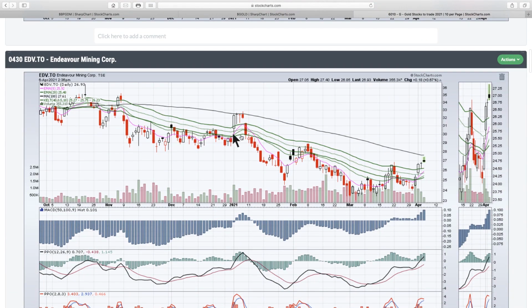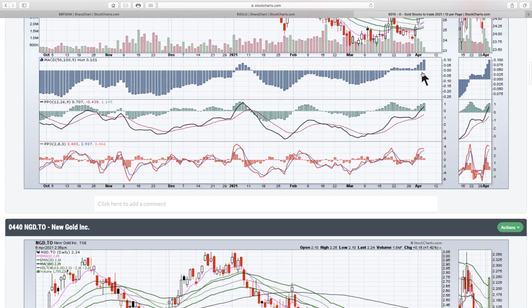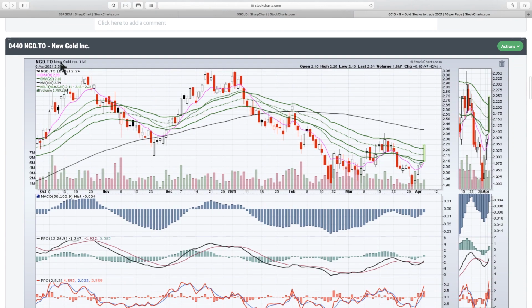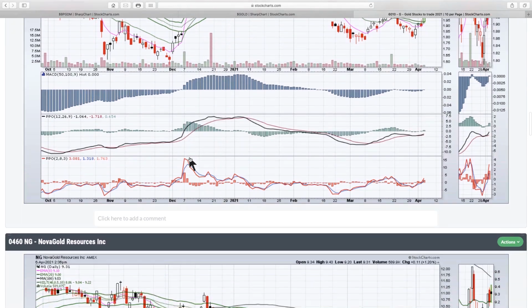Endeavour Mining, big downtrend here, trying to break out, needs to get above this 100-period moving average one more time. Histogram has moved up into the highest level it's been at on the chart. New Gold, this is the Canadian version. We already talked about the other one. Oceana Gold, we already talked about it.